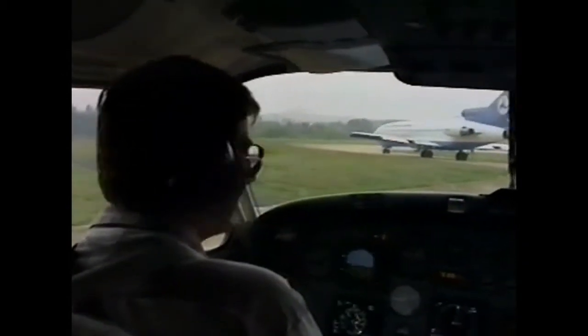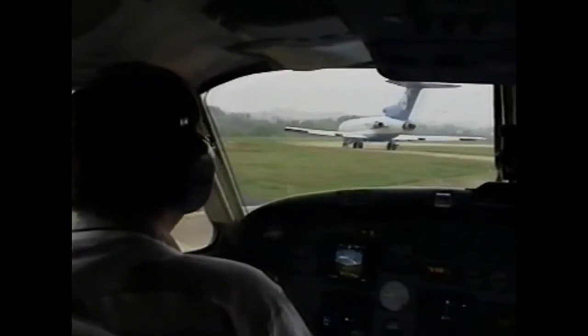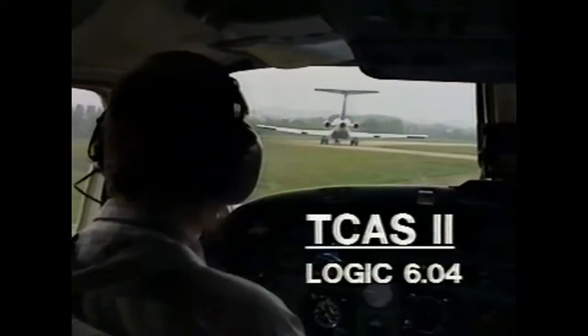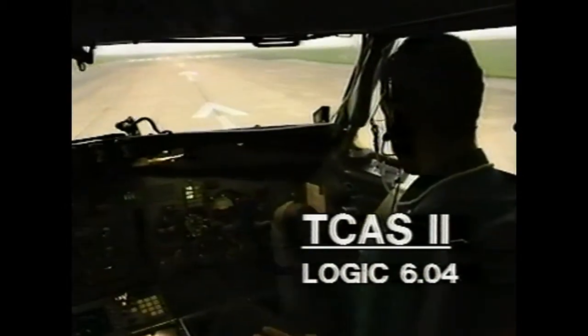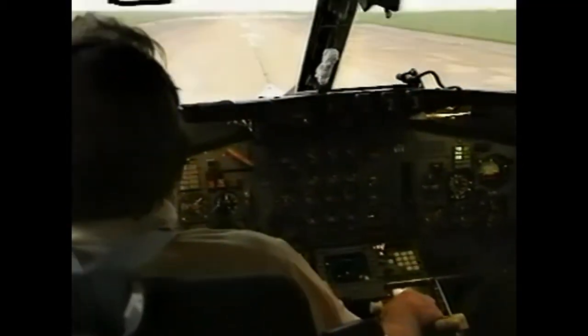So far, we have been discussing the current technology of TCAS 2 Logic 6. But currently being evaluated by the FAA is the improved TCAS 2 Logic 604, which offers much greater confidence to flight crews and controllers alike, with its greatly reduced nuisance resolution advisory level with legally separated aircraft.